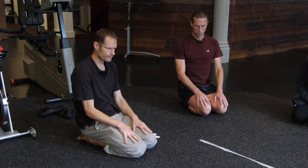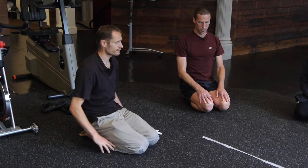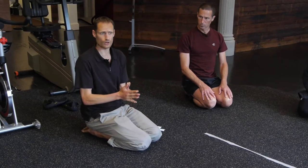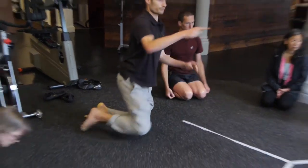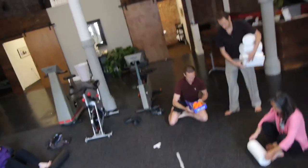So we're going to do, quickly, the ball release for the foot, and then some stuff for your calves. So I want us all to get a foam roller. I got a few of them over here. A half one will be fine. And then grab a lacrosse ball. So foam roller.